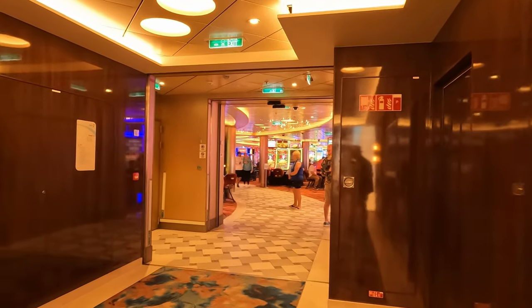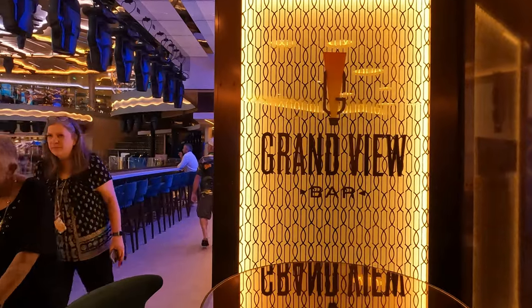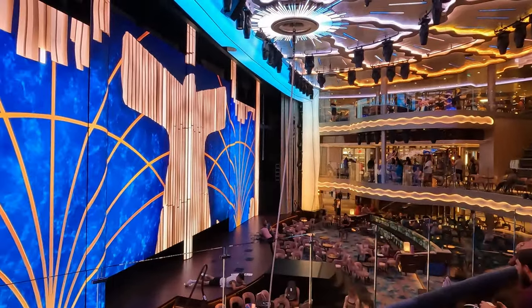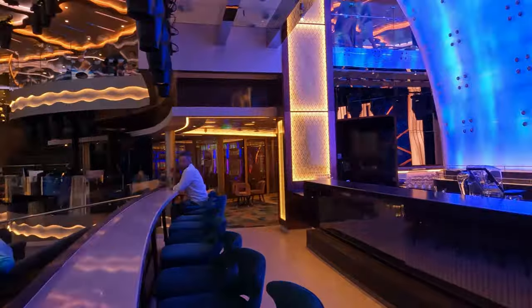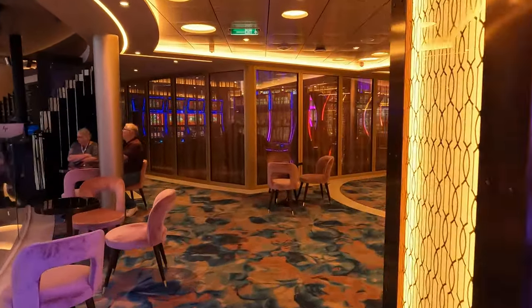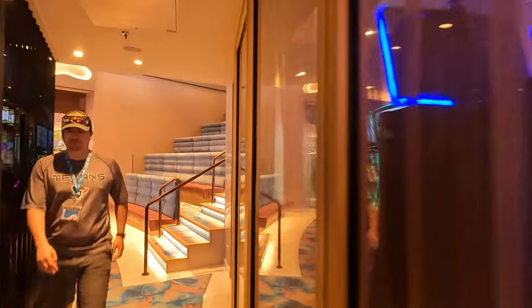Okay, now outside the casino on deck 7, we're back to center stage, where again, they are still practicing for later shows of Rio. Now we're walking on the port side of the ship. Casino's over there. Center stage to our left.